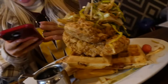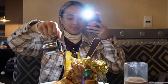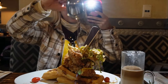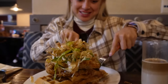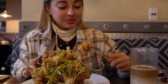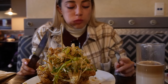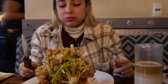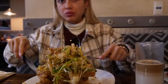I think you probably need more maple syrup. Yeah, I was gonna say I'm gonna ask. Oh, it's huge. I'm not finishing this. Here goes nothing. I feel weird that the bacon's in the waffle. I feel like it'd be better if it was outside.